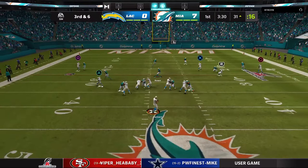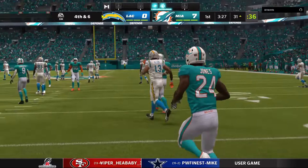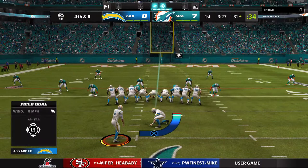Now it's Herbert. Going deep here for Allen. And that will be incomplete. Oh, he left that one in a bad spot, but fortunately it's just an incompletion and not picked, to bring up fourth down. The Chargers will bring out the field goal unit now. This one from 48 yards away.